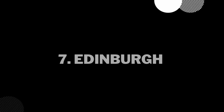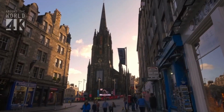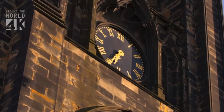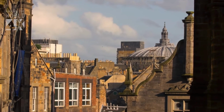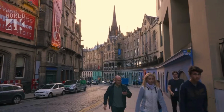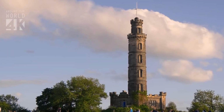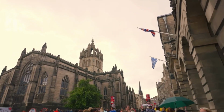So number 7 on the list, guys, is Edinburgh. Edinburgh is the capital city of Scotland and it has the strongest economy of any city in the UK apart from London. Its beautiful nature, top educational centers, stunning countryside and great social environment make it one of the most desirable cities to live in the UK.